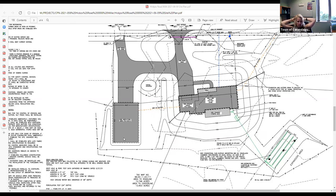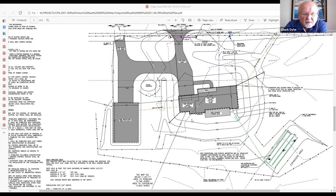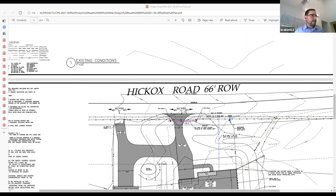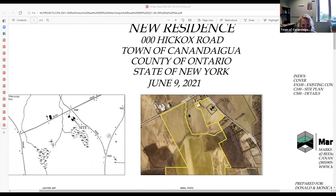I'd like to see the existing barn on this plan. I agree. Yep. Along with the lot lines, of course. The plans do not include anything of the whole lot, right? Yeah, the full extents of the lot do not appear to be shown. It would be helpful. He's calling it an existing conditions plan, but it doesn't even show the building on it. No, it doesn't.